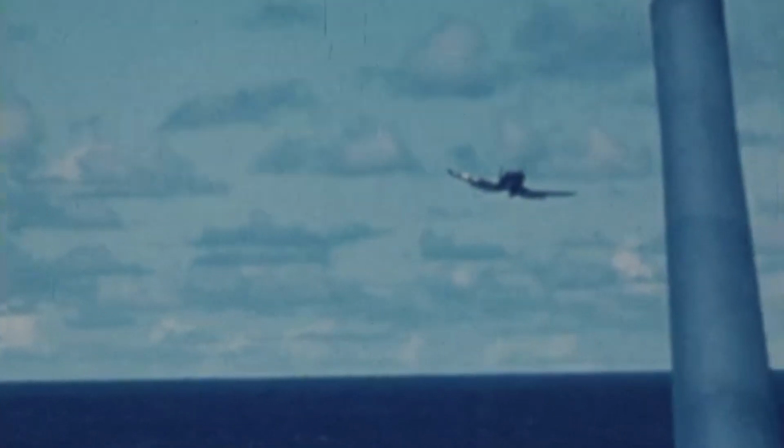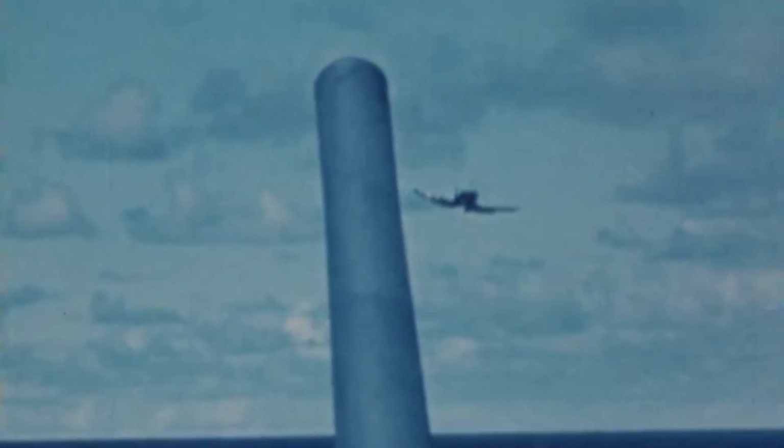and great actions. A legend in the annals of aerial warfare.